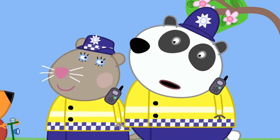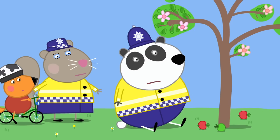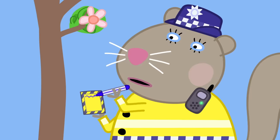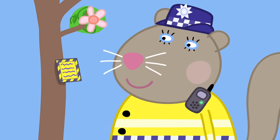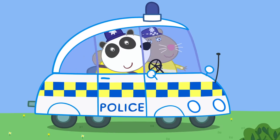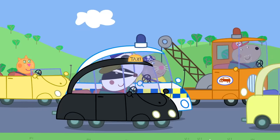Right, we really must be on our way. And remember, always keep your ears and eyes open. Oh, who put that tree there? Yes, it's not a safe place to put a tree. I'll make a note. Dangerous tree on public highway. Ho-ho. You see, children, a police officer's work is never done. Bye, everyone. Bye-bye. Peppa loves the police. Everyone loves the police.